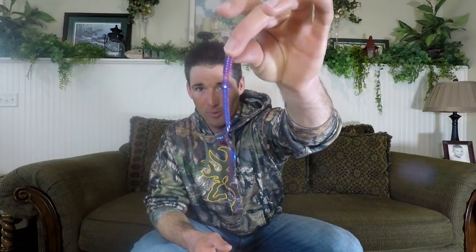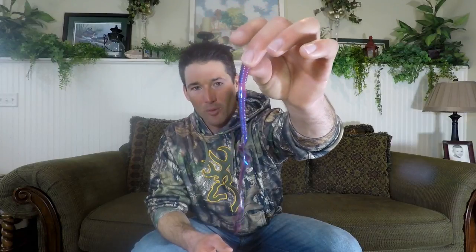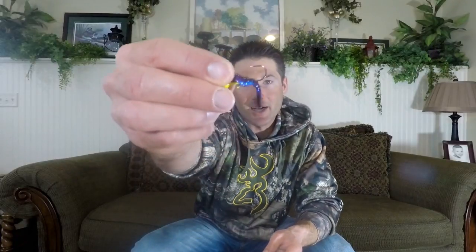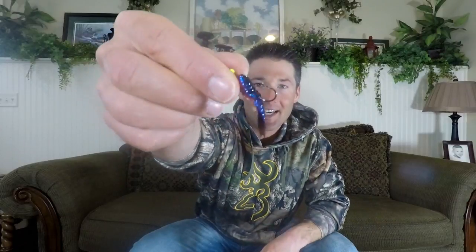Alright, so what you can do is take a bass tube like this, or a bass worm I should say. This is a standard bass worm. Take a pliers or a knife and cut the tube and get yourself just a thin little piece. Then just simply hook that piece of plastic right on your bait like any of these other baits. And looky there, guys. Fish that sucker horizontal, and that bait will fish just as good as any other bait.